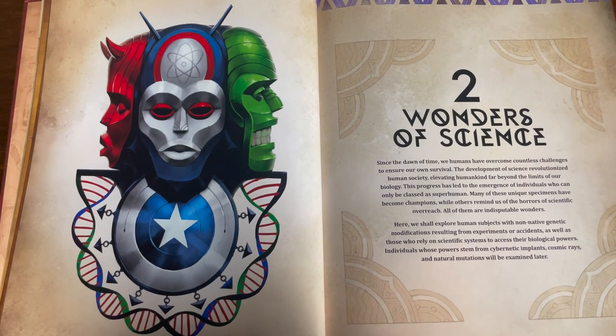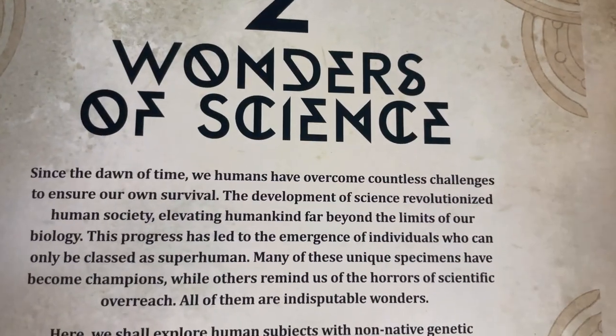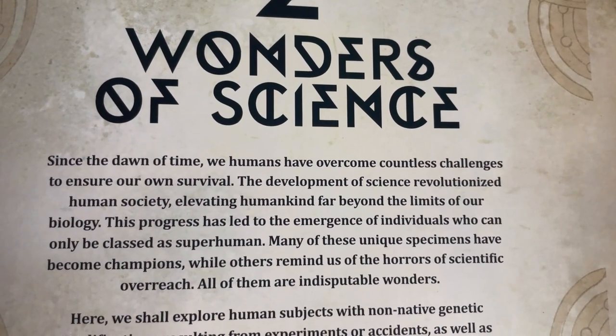Each new section is adorned with these beautifully drawn out African masks that represent the characters. Like in section 2 of Wonders of Science, we have masks that represent Ant-Man, Daredevil, and the Hulk. And I just love how they look. It's like each section is there. Just these pictures alone is one reason to get this book. So in this section, it goes to break down how certain things are used. For example, like Ant-Man himself, how he uses the Pym particles to shrink and increase in size, and the chemical makeup of what they do when they're being used.